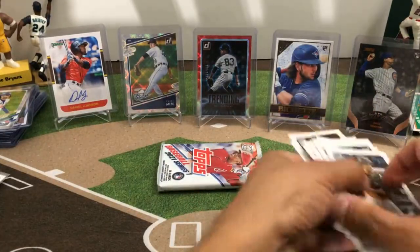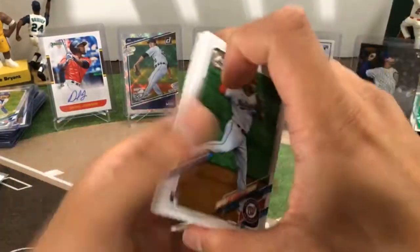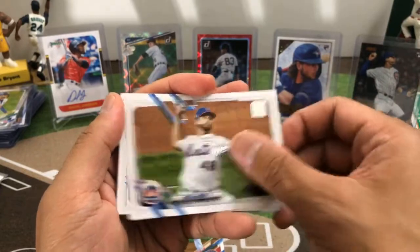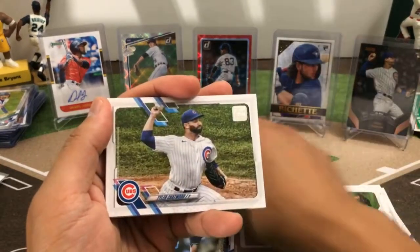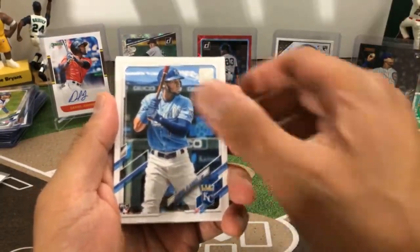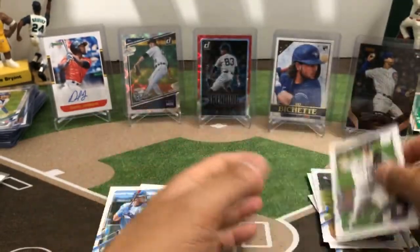All right, last pack of the break. I will do those randoms and then I will do a recap. Luis García, Carter Kieboom, Evan Longoria, Miles Mikolas, Jacob deGrom, Jace Peterson, another Jacob deGrom, Future Stars Brendan McKay, Tyler Chatwood, Pete Alonso, 86, Gerrit Cole, 52, Edward Olivares, Royals rookie, Jose Abreu, Luis García, Adalberto Mondesi, last card of the break, Justin Verlander for the Astros.